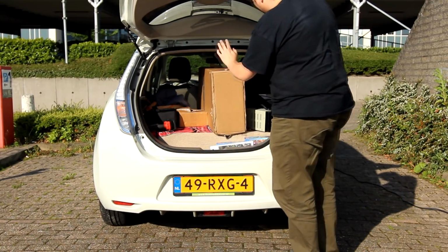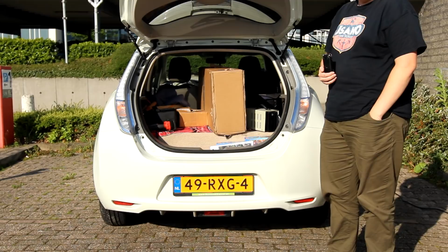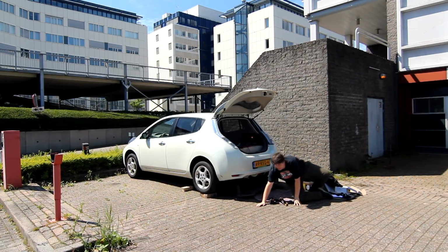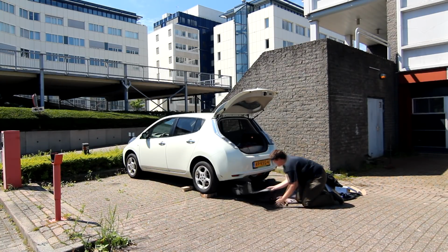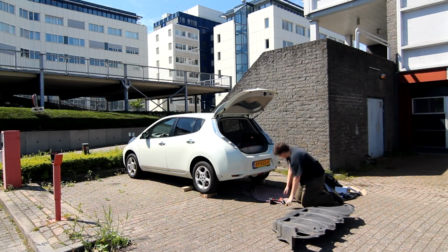Anyway, all of this is to say that I bought a tow bar and I'm going to put it on the Leaf. So in order to install the tow bar, I invited my friend over and asked him to help me. Well, actually, I asked him to help me with something else, but he felt more like installing the tow bar than doing the other project.